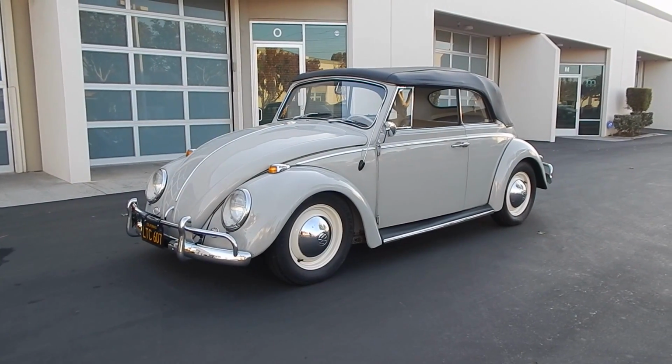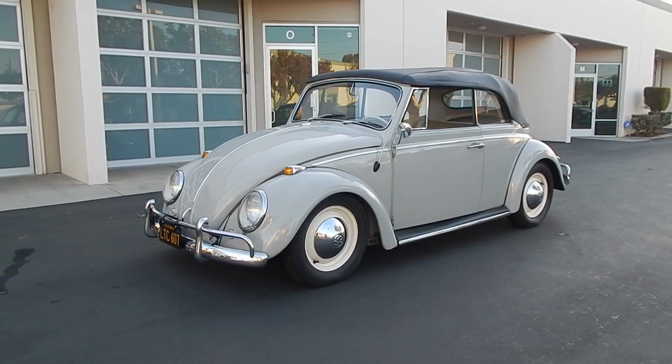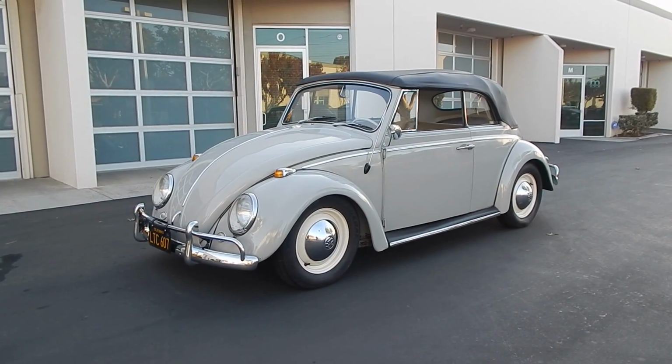Beautiful late afternoon in Newport Beach, California. What else should I be looking at? Just a cute, tons of character, 1965 Volkswagen convertible.